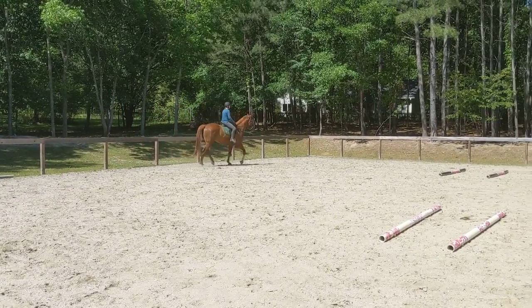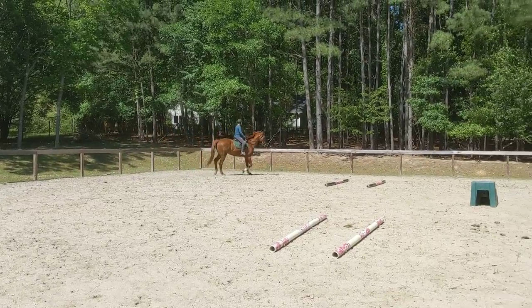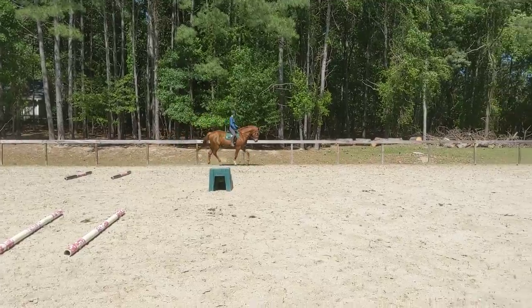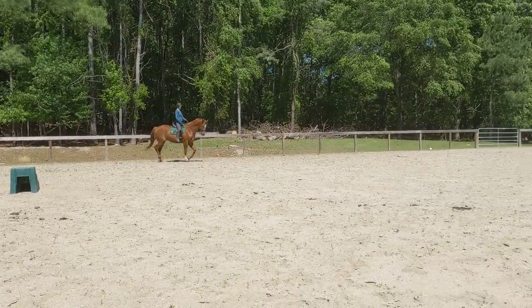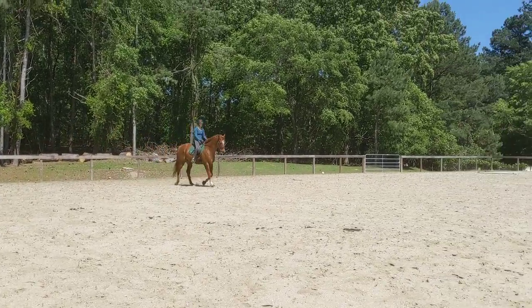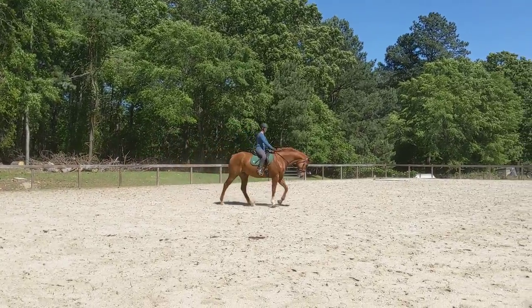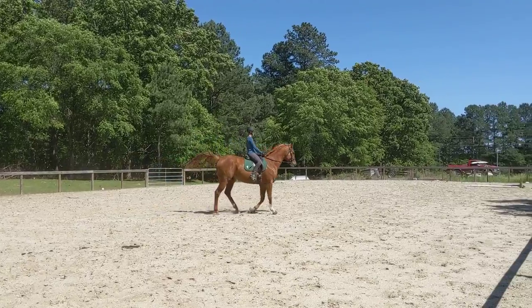So Liz is a professional horse trainer. She also does saddle fitting, because that saddle has to fit both the rider and the horse's back. That's her saddle on him now, but she came to check out my saddles because he's a new boy, and see what's comfortable for him.